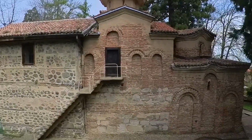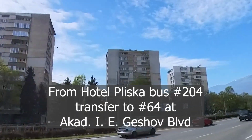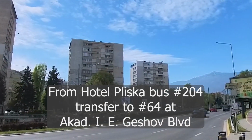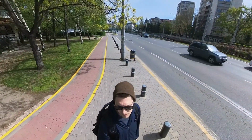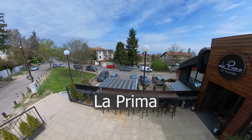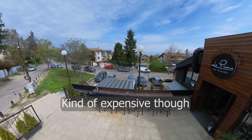We took 2 public buses to get to Boyana Church. We took the 204 and the 64, and the bus will take you right to the church, but we decided to stop and get coffee along the way. We stopped at a place called La Prima Italian Food and Wine, and we got 2 cappuccinos.